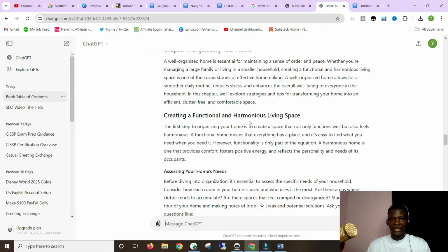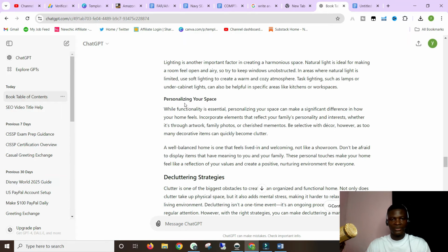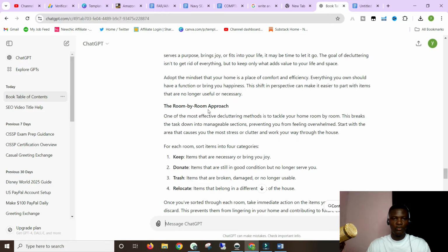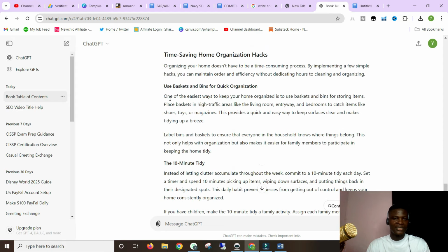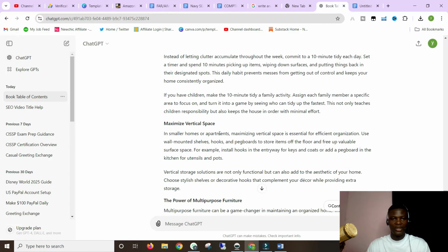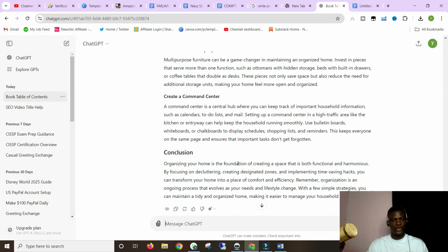Here it says creating a functional and harmonious living space, assessing your home needs, that's creating the zones, furniture placements for flow, personalizing your space. Then after that, we go to decluttering strategies, the decluttering mindset, room by room approach. Man, this is beautiful. The one in, one out rule, the digital decluttering rules, then time saving home organization hacks, using baskets and bins for quick organization, the 10-minute tidy, and so on. Man, this is great. ChatGPT does it in a very beautiful way, guys. And trust me, it's always this beautiful, like I said.